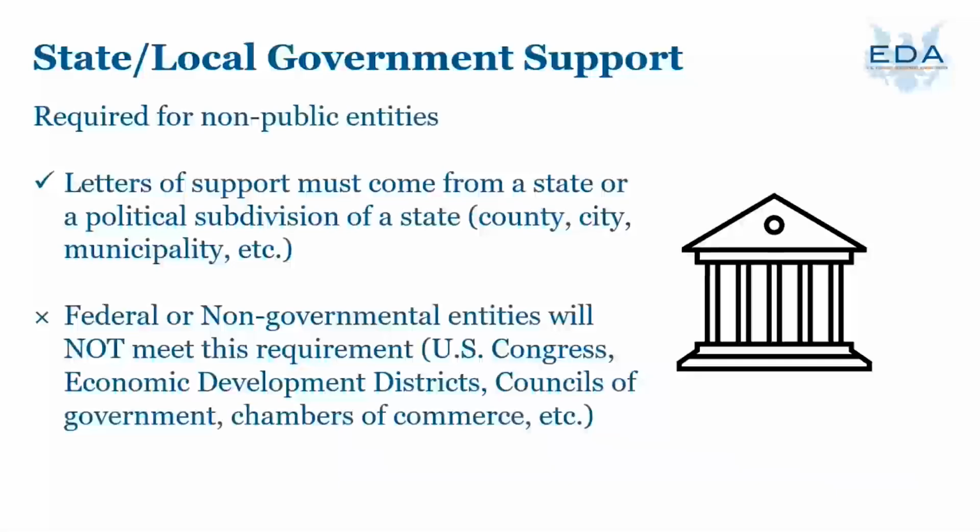Next, I noted earlier that public and non-public entities might have slightly different checklists. I do want to note in the notice of funding opportunity in the appendix, there are 2 separate checklists. Make sure you're looking at the right one so you have the full list of what is required for your entity type. If you are a non-public entity, if you are an institution of higher education, a nonprofit, or a federal lab, you are required to submit a letter of local or state government support.